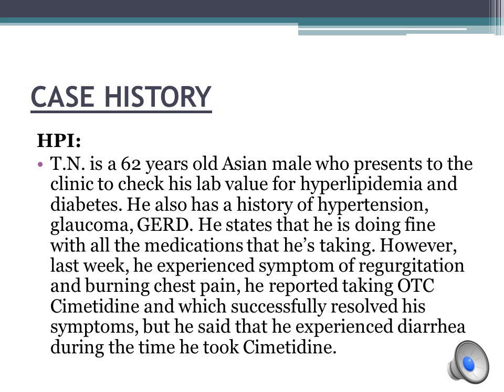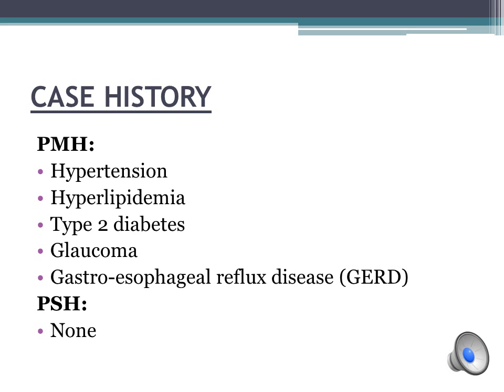However, last week he experienced symptoms of regurgitation and burning chest pain. He reported taking over-the-counter cimetidine, which successfully resolved his symptoms, but he said that he experienced diarrhea during the time he took cimetidine. Past medical history includes hypertension, hyperlipidemia, type 2 diabetes, glaucoma, gastroesophageal reflux disease, and no past surgical history.